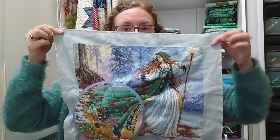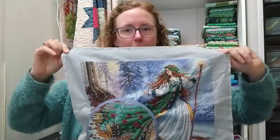I love it. But I did buy a second one. It's up there somewhere. I did buy a second one of these, which is an autumn theme with a similar kind of person on it. And so I think I'll finish this and I will frame it and I'll start the autumn one, and in another 15 years, I'll finish that. Yeah, so I'm just really loving working on this.